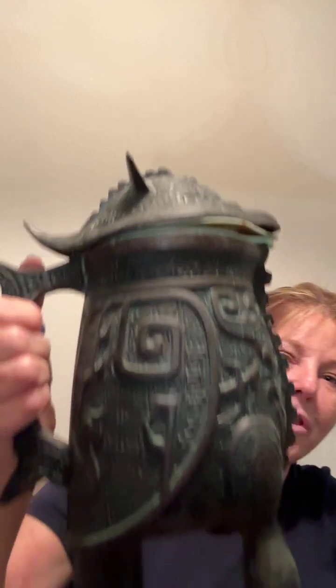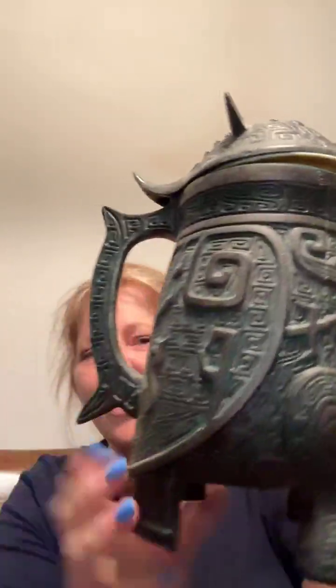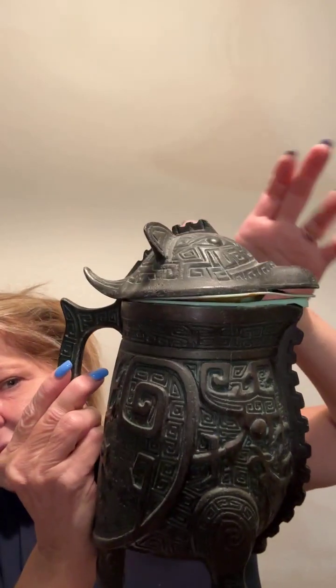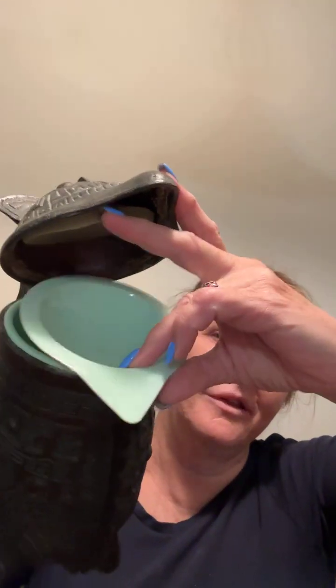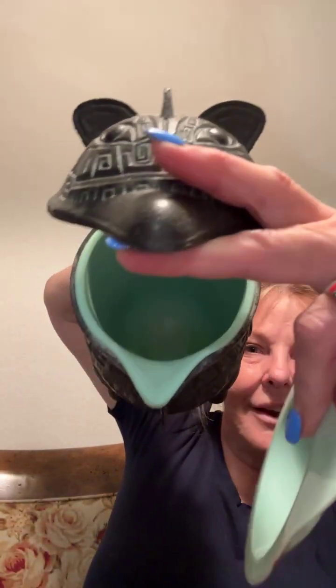But the other thing that's kind of exciting is it also came with this pitcher. The pitcher is 11 inches tall, and it's heavy. I mean, it's not cast iron, but it's super heavy. And it's really cool. It looks sort of like some sort of bird or something. And you can see the markings on it too. But when you open it up, it has this. And it's really dirty. And it's green inside also.